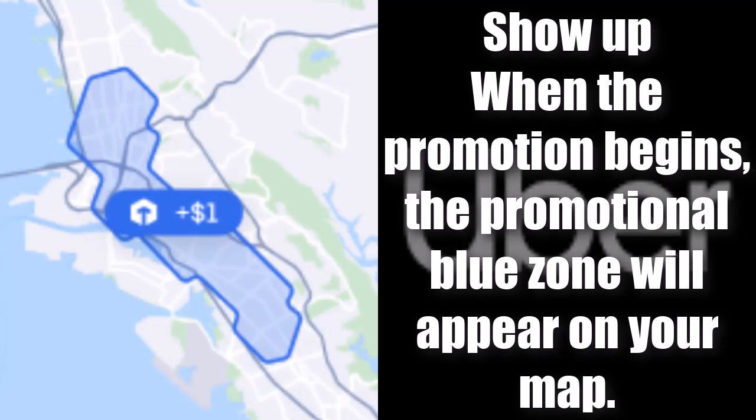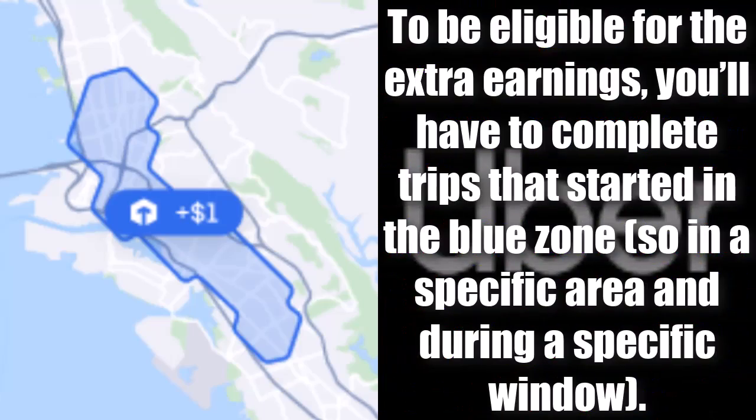And of course, there were others there too, so make sure you're checking the times and the locations of said promotion. Show up. When the promotion begins, the promotional blue zone will appear on your map. To be eligible for extra earnings, you'll have to complete trips that started in the blue zone, so in a specific area and during a specific window.